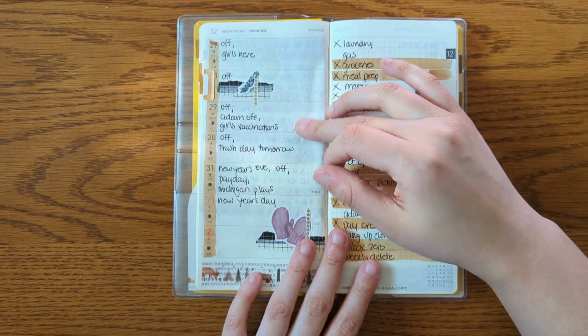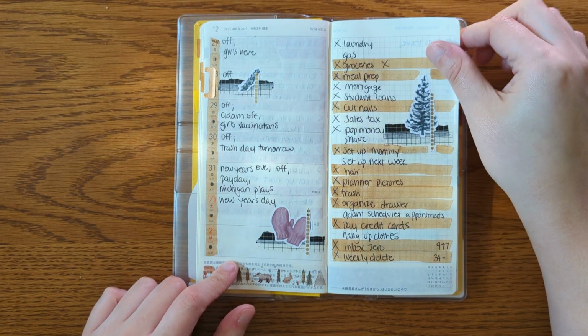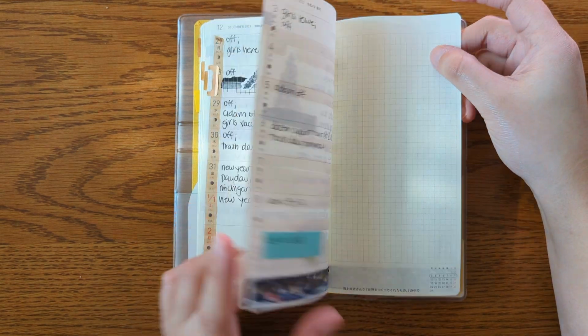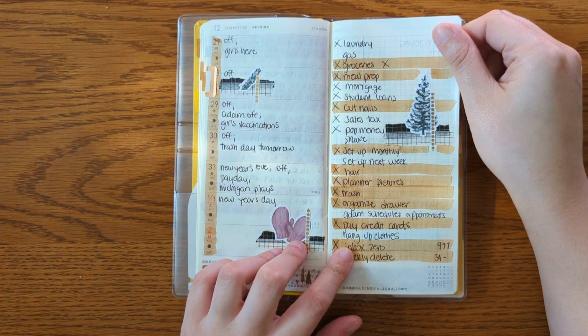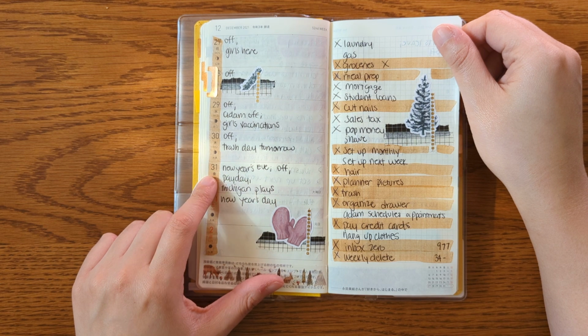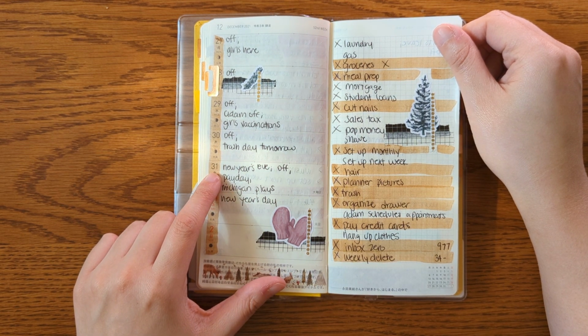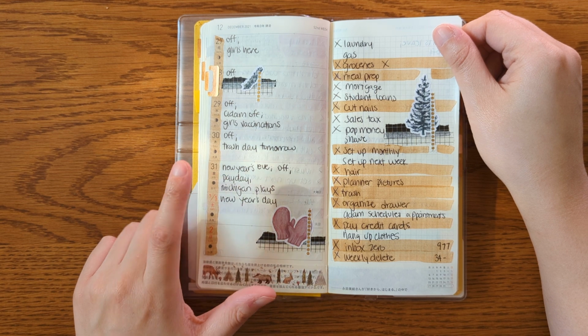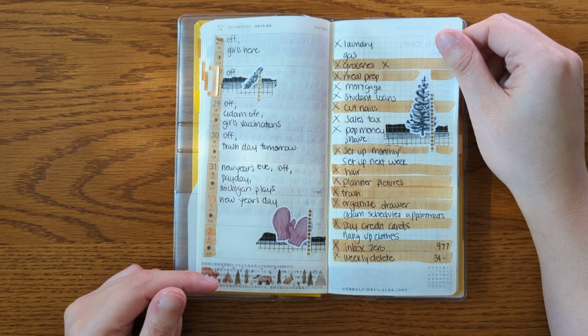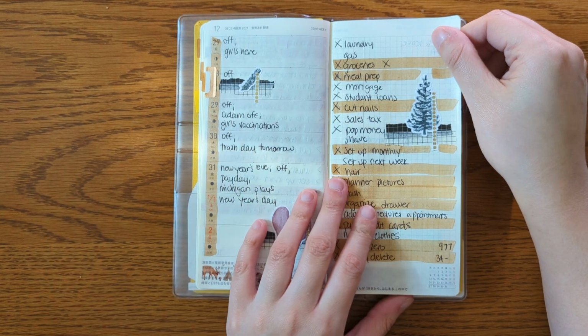And then this was the last week of December and the beginning of New Year. Let me hop ahead here. And I think really after this, I hopped out of the notebook. I read the bullet journal method on New Year's Eve, and it kind of convinced me to hop back into a bullet journal and simplify my system. So that's why that happened.